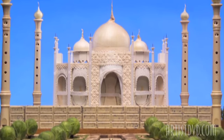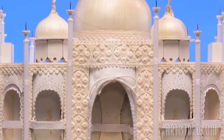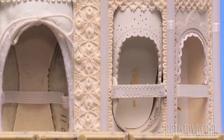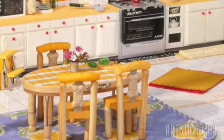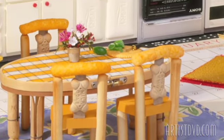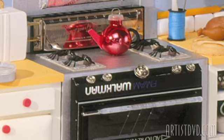When people ask me what I do, it's really hard to answer them, but basically I construct these very elaborate three-dimensional scenes using common everyday objects. When you first look at the scene, it seems quite ordinary. It might look like, say, a kitchen, but when you look more carefully, you see that the chair backs are cheese doodles, and the stove is actually a Walkman, and the burners are little plastic spiders.